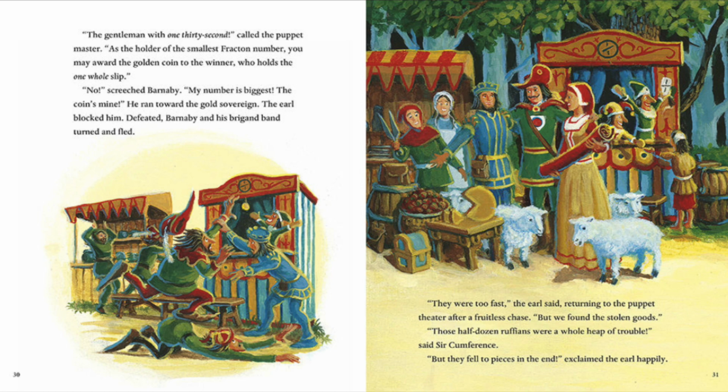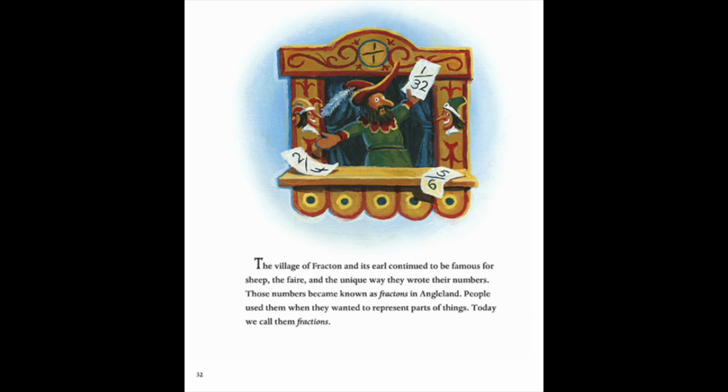The Earl blocked him. Defeated, Barnaby and his brigand band turned and fled. They were too fast, the Earl said, returning to the puppet, thereafter a fruitless chase, but we found the stolen goods. Those half-dozen ruffians were a whole heap of trouble, said Cumference, but they fell to pieces in the end, exclaimed the Earl happily.